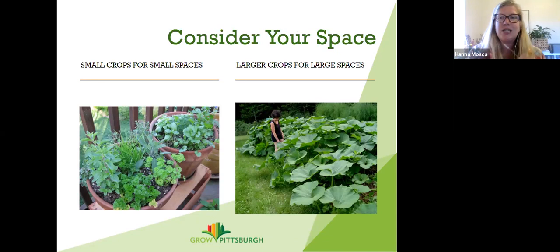And then on the right, it's probably a pumpkin or some kind of large winter squash based on the size, although if anybody's grown a zucchini plant, you know it can get huge. Give those lots of space, making sure we're not growing that in a really tiny pot, because it won't produce tons of vegetables like it will if it is given adequate space. So small crops for small spaces, larger crops for larger spaces.